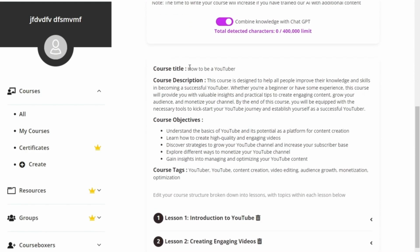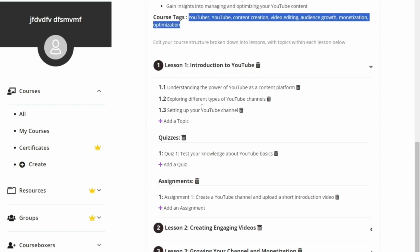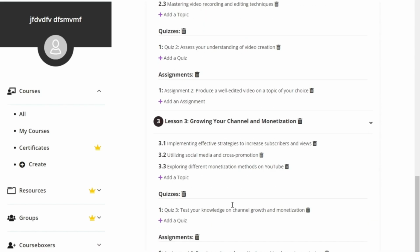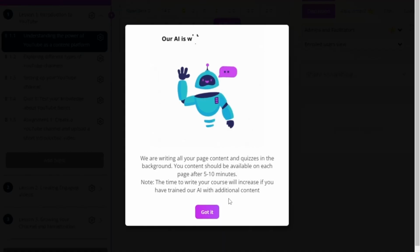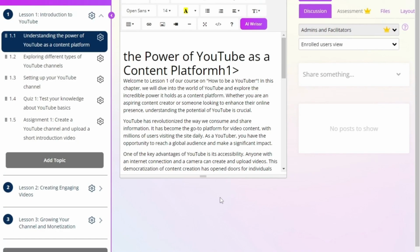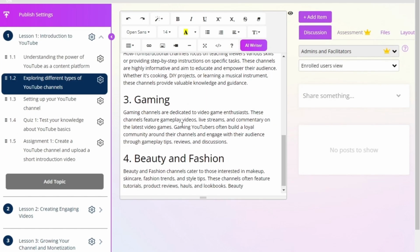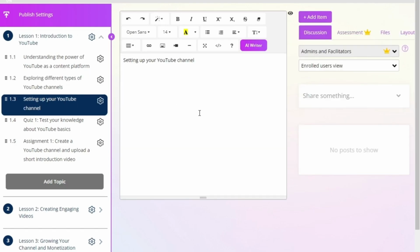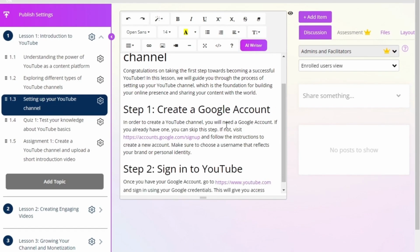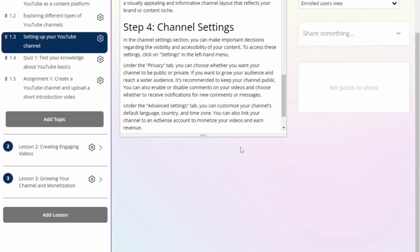The intuitive drag-and-drop builder allows you to easily organize and customize your course materials according to your unique teaching style and objectives. With converting documents, website pages, and videos into a course. And engaging your learners with quizzes, videos, and other interactive content. So with quizzes, you can assess your learners' understanding, while videos provide visual content to keep them captivated and motivated throughout the course.